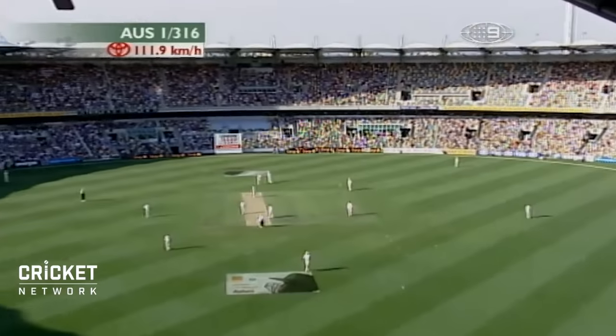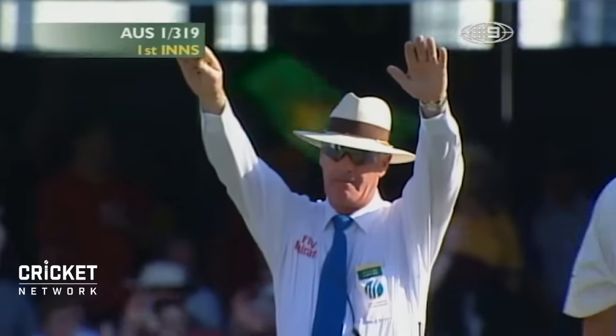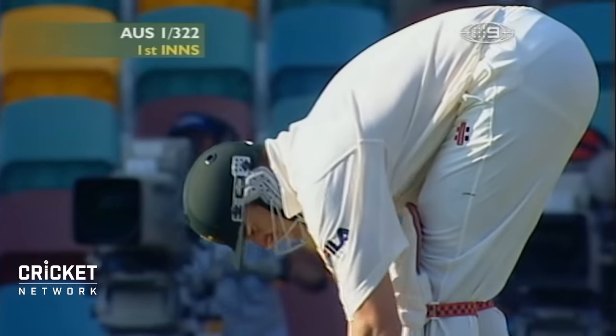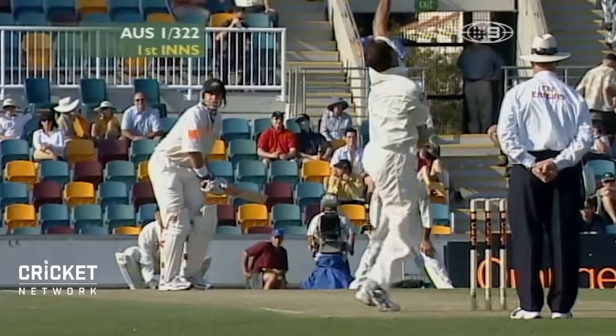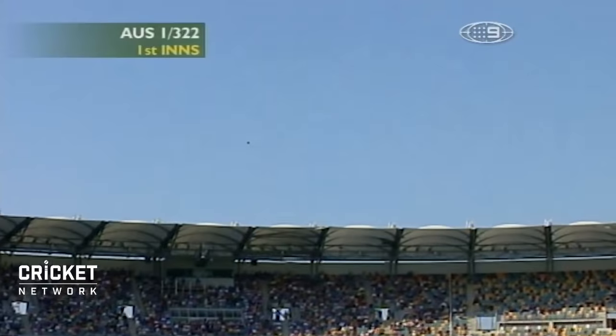Matthew Hayden has absolutely hammered that into the crowd, nearly collected one of our cameras. Worst thing is if you bowl a ball like that and you see the guy advancing to you, you don't know if he's going to hit it straight back at you. It's a big and beautiful hit.